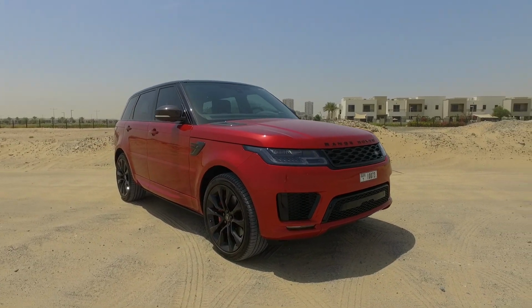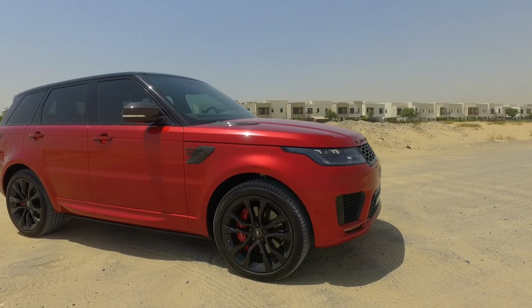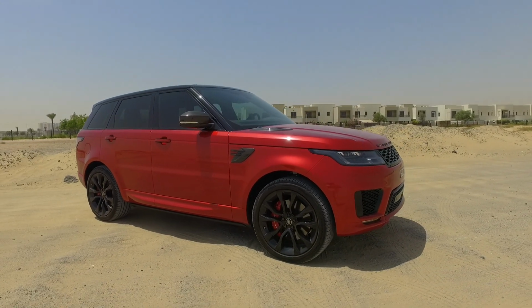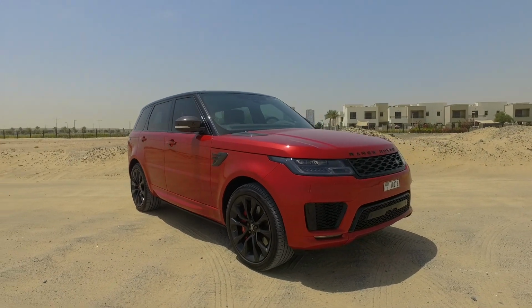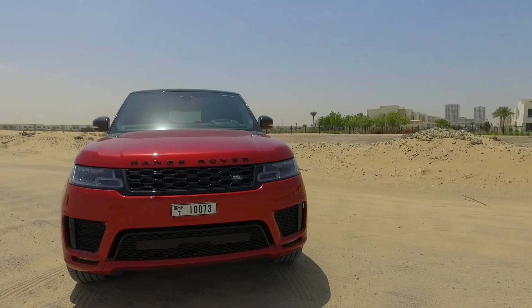Today I'm not actually doing the intro in front of the camera because it's really hot. It's about 40 degrees, so I'm trying to save my life, my lungs and what's left of my skin. So what am I looking at today? It is the Range Rover Sport HST with the new Defender Ingenium engine.